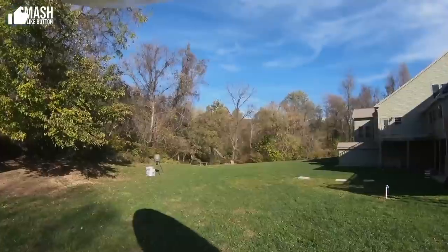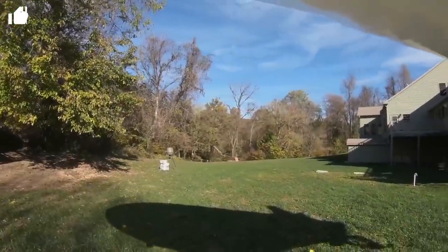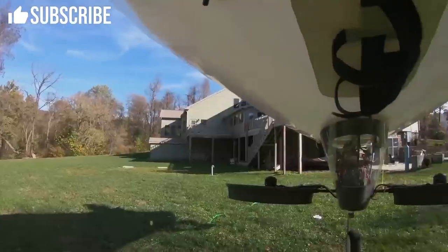Here we have the backyard of the castle compound. It's where we keep most of our grass.